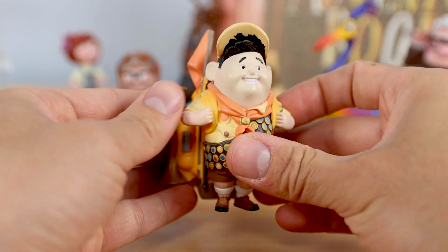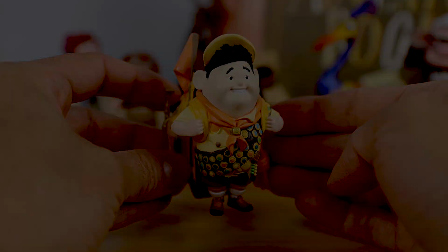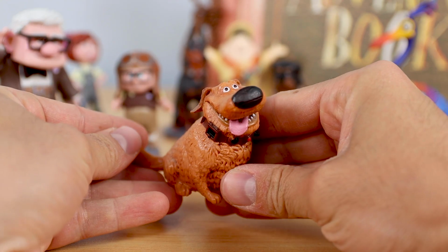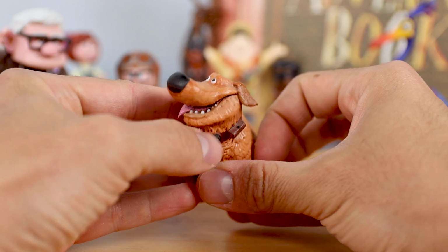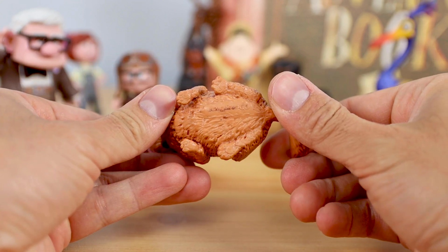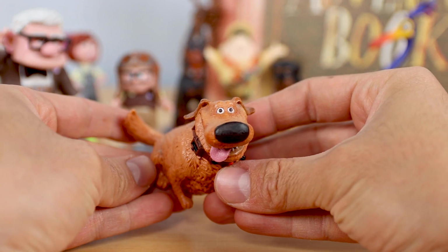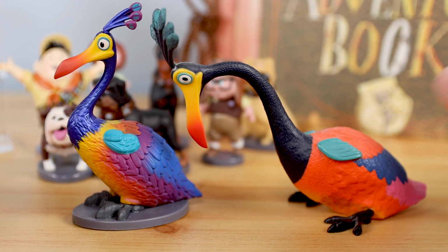But again, I mean, the new one is so good. I'm very impressed with it, especially for figurine sets these days. So if you don't have the original, the new one is definitely comparable. And here we have Doug, the original one. He might be a little too dark as far as the brown. Maybe the new one's also a little bit too light yellow. I think the perfect paint is maybe somewhere in between, but I still love that Doug.